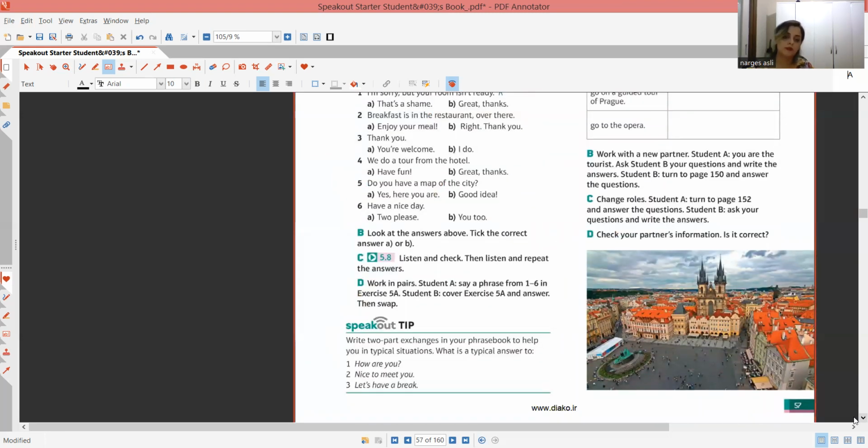بریم Speak Out Tip. Write two-part exchanges in your phrasebook to help you in typical situations. What is a typical answer to how are you? Nice to meet you or let's have a break. خب typical question هم میگه که این پارت اکسچنج ها رو توی دفترت بنویس و توی typical situation استفاده کن. What is a typical answer to this question? For example, how are you? I'm fine. Not bad. So far so good. Well, okay. یه همچین جوابایی داره دیگه، خودمون میدونیم دیگه.